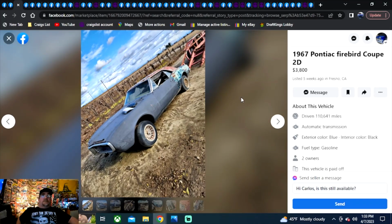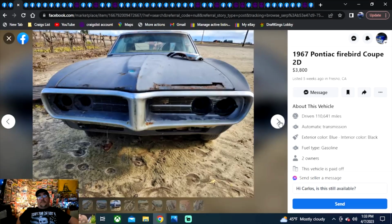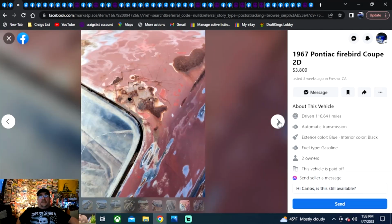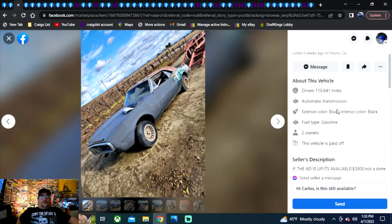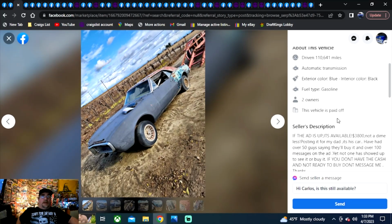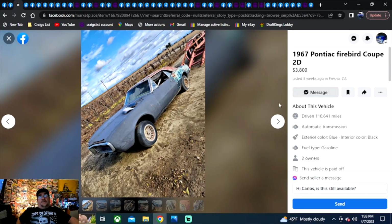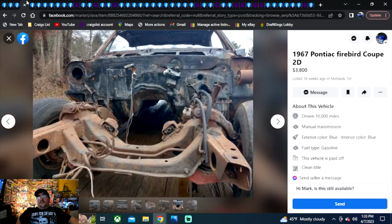1967 Pontiac Firebird Coupe 2D, $3,800, 5 weeks ago, California. So I gotta tell you, I'm digging the price on this. California's your area. I'm not sure how you're gonna beat $3,800 for one of these. If it adds up, it's available. $3,800, not a dime less. That's what it says. And I believe he's got a title for it too. Nope, it's no title. So, no title, $3,800, another pile of parts.